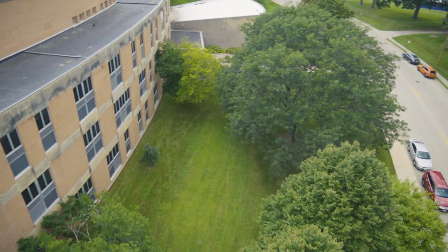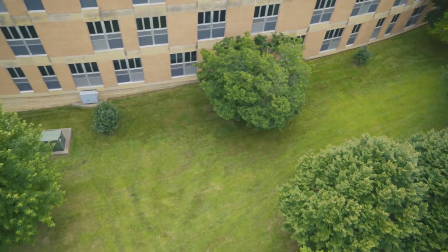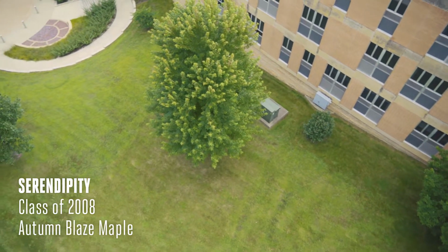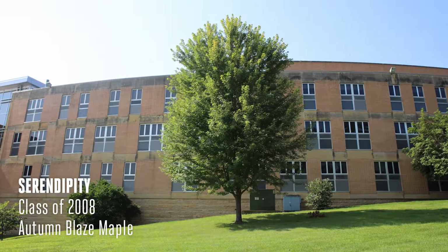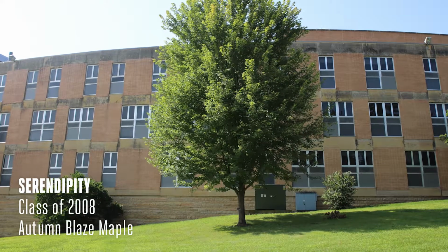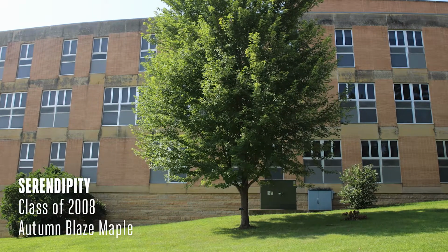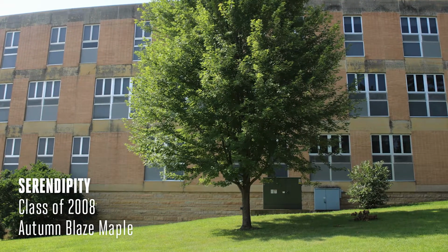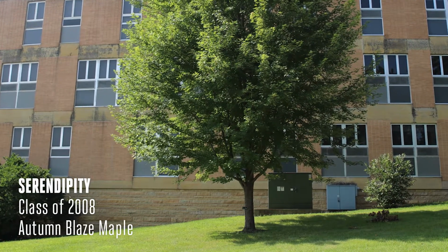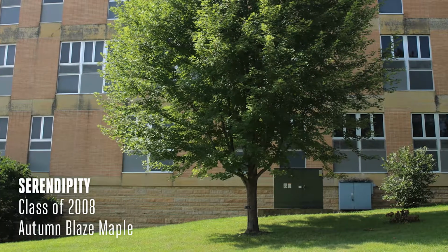As you proceed further to the east, you will find a class tree for the class of 2008, an autumn blaze maple. This tree is named Serendipity. It received its name for a couple of reasons. That class reflected that while they came from many different places to Clark, and their arrival there initially may have been somewhat accidental, profound changes occurred for the class while they were here. The name also designates good luck for the future.